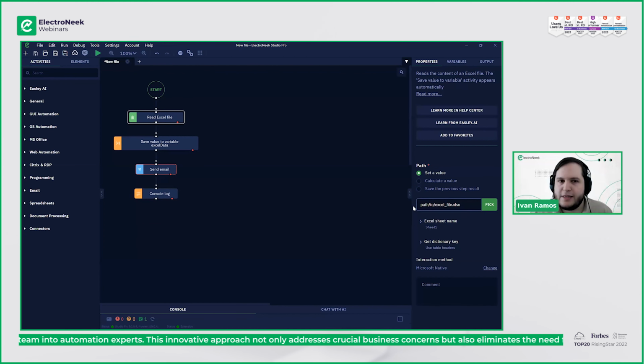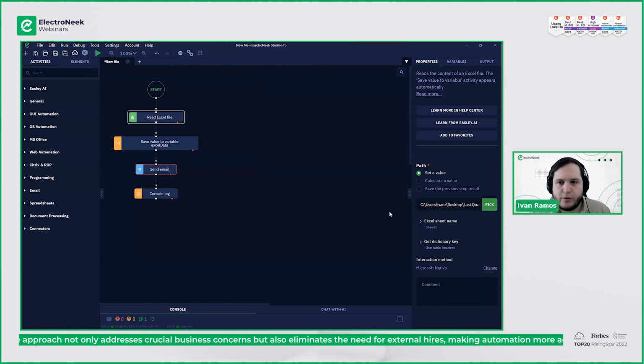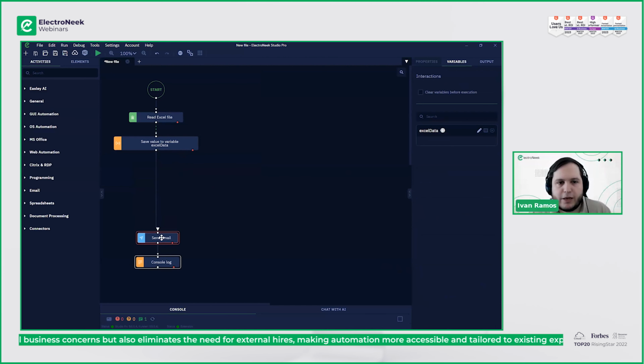First, we'll just customize this activity that Easley created for us to point to that specific path, because of course it just used a placeholder for us, but we'll now point to the correct file. So that's on our desktop. And then we just need to point to the specific sheet, which in our case is called sales. So with that, the data will be saved to Excel data.